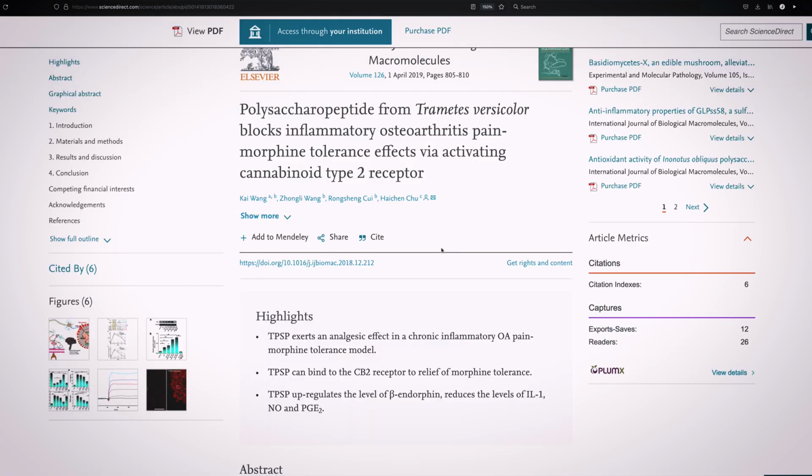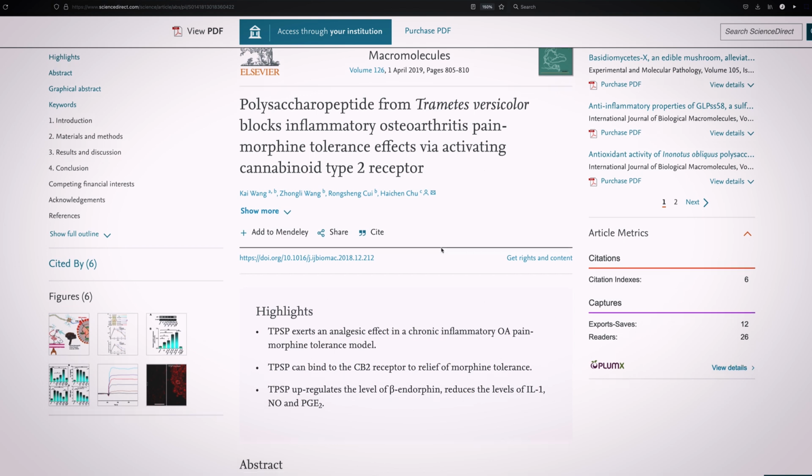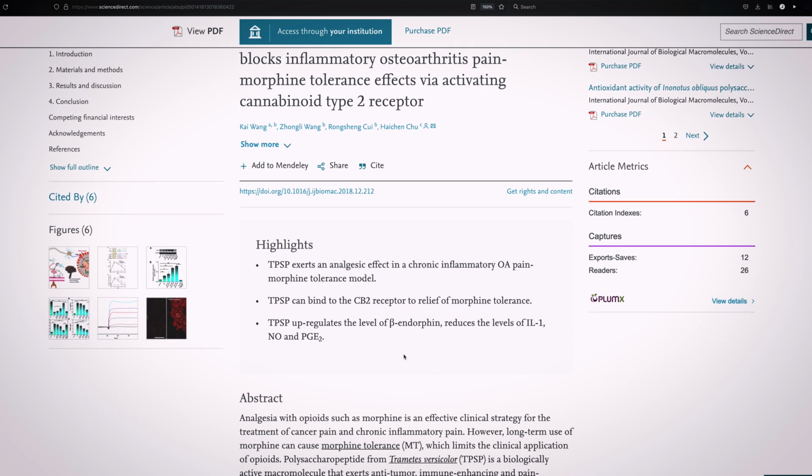Here's an interesting one I found. This is an extract from turkey tail, and they've been finding people who are taking opioids like morphine for pain, for example, for arthritis in this study, they can start to build up a tolerance, and you can actually use turkey tail to reset that tolerance. Isn't that interesting? It upregulates the level of beta endorphin, reduces the level of interleukin 1, nitric oxide, and PGE2.